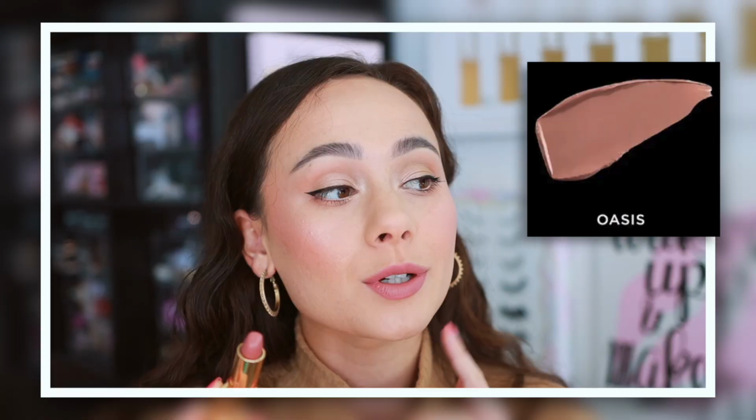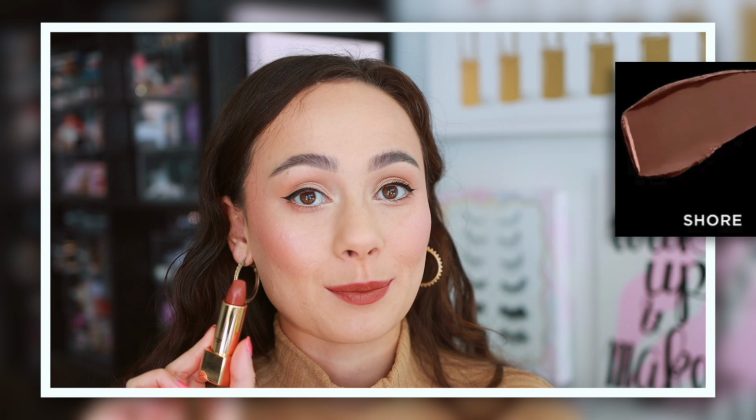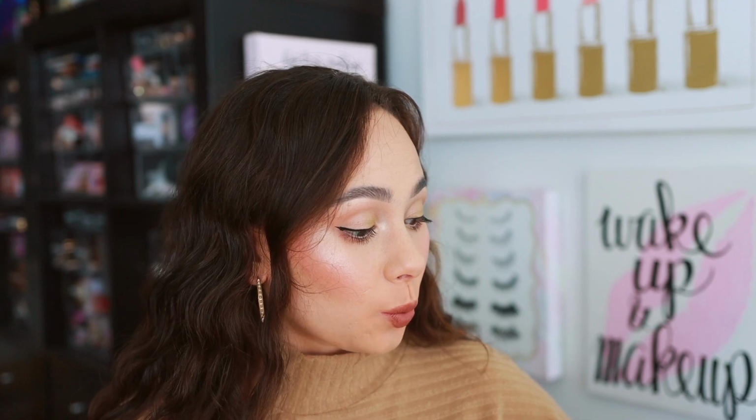But so far, what stood out to me is Oasis, this kind of neutral pink. I think it's gonna go with a lot of looks that I would want to wear. Shore right here is the one that I'm wearing right now. Perfect for a neutral brown kind of look. Love this one. It's a great everyday brown, and I think it's gonna work good for all skin tones. Just put a nice dark lip liner underneath.